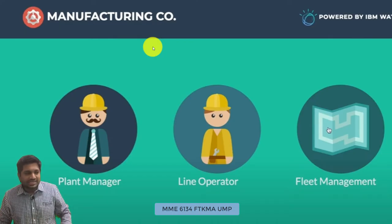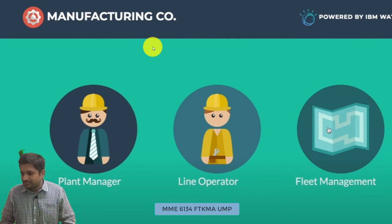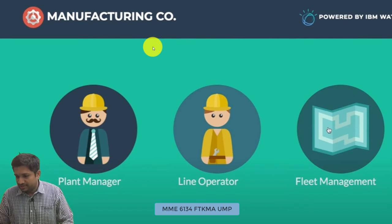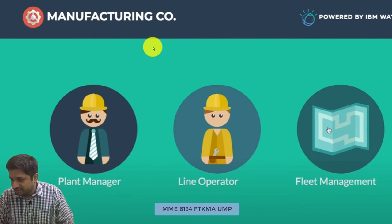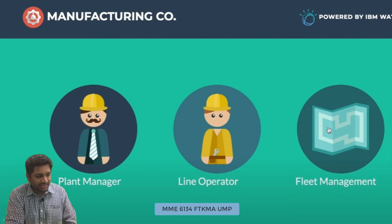So here is an example of an implemented IoT system for a manufacturing industry. This is powered by IBM technology. Okay, in this IoT system, you can see that you have a plant manager, a line operator, and fleet management. Okay.